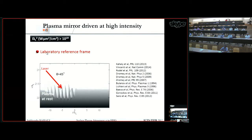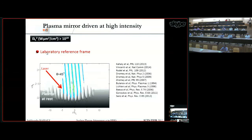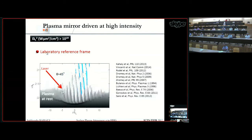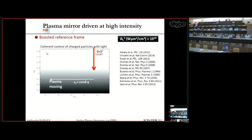And in each cycle of the laser, what you see in the color scale is basically the attosecond pulses that are emitted, because the plasma mirror imprints a Doppler shift and you have attosecond pulses. Things become more clear if you go to the boosted frame. This shows the simulation in a boosted frame, so that oblique incidence can be transformed into normal incidence. And you can see that along the polarization direction of light, there is a periodic oscillation of this electronic surface, which is the plasma mirror surface. And here the main laser is filtered out. So what you see is basically attosecond pulse emission, one attosecond pulse at each cycle.